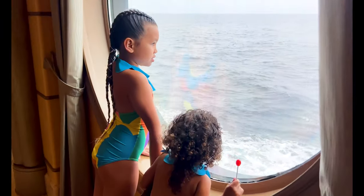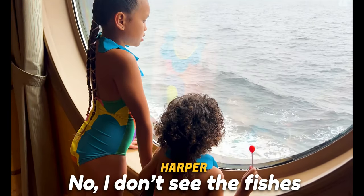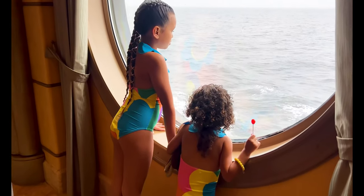Here we go. You see the fishies? You see the fishies, Harper? No. All right, guys, let's go get some food.